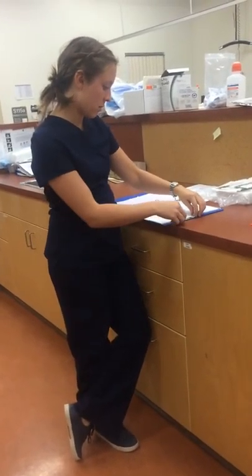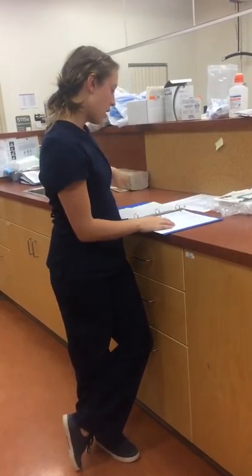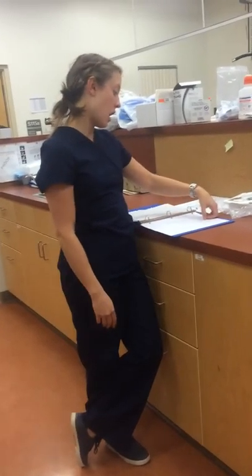And then I'm going to my labs. I know his A1C is 12, which is quite high. It should be between 4.5 and 6. His blood glucose is 9. Again, that's quite high. It should be between 4 and 8.